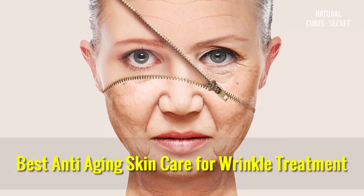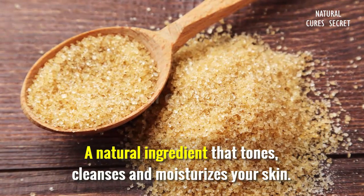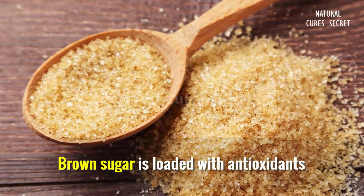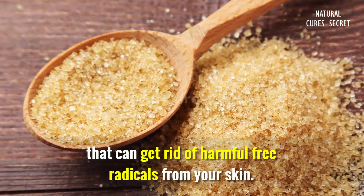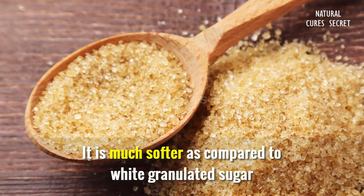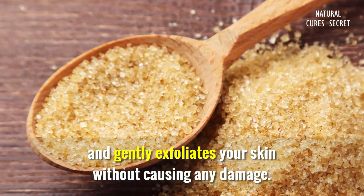Best anti-aging skincare for wrinkle treatment. Brown sugar. A natural ingredient that tones, cleanses, and moisturizes your skin. Brown sugar is loaded with antioxidants that can get rid of harmful free radicals from your skin. It is much softer as compared to white granulated sugar and gently exfoliates your skin without causing any damage.